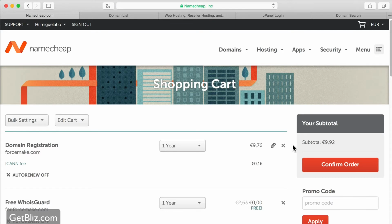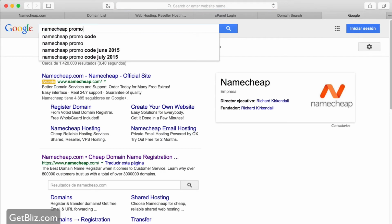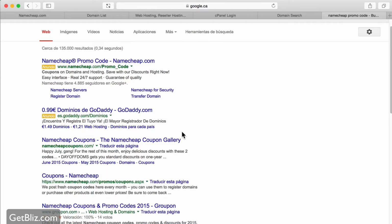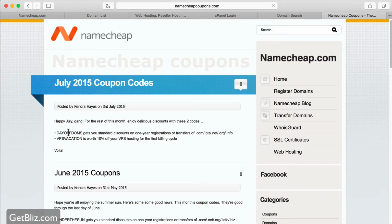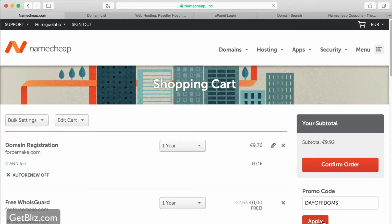I'm gonna show you a trick actually here on where it says promo code. If you go online and try and type Namecheap promo codes, you'll be able to save a little bit of money. So let's see here, coupons, Namecheap coupons. And we'll be able to see a recent Namecheap coupon. So in this case, it's Day of DOMs, and we can go here, apply, and we'll have a little discount.